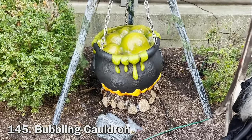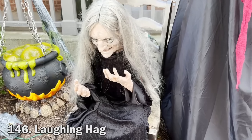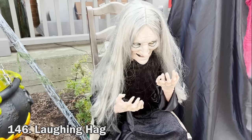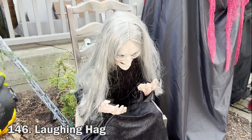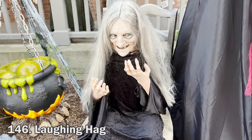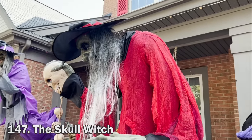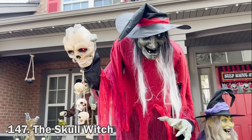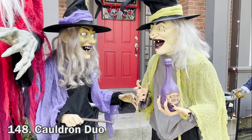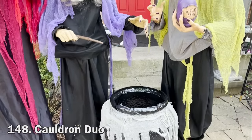Here's the bubbling cauldron. This is a static piece, but does make noise and it lights up. Here is the laughing hag. Here's the skull witch. May dark and stormy nights give all those who wander terrible fright. Here's the cauldron duo. We are the best producers of witch's brew this side of Salem.